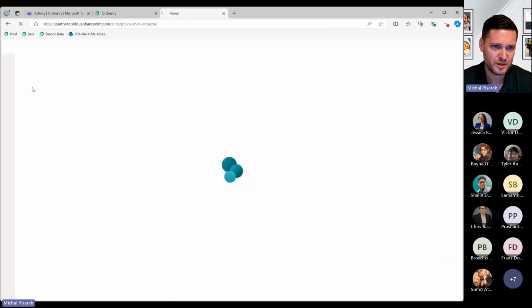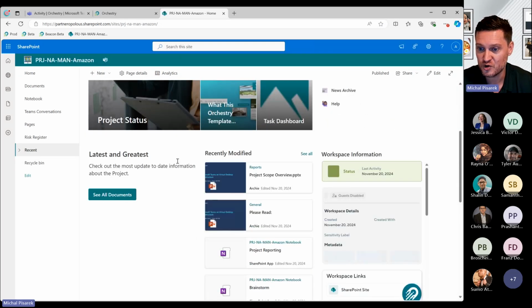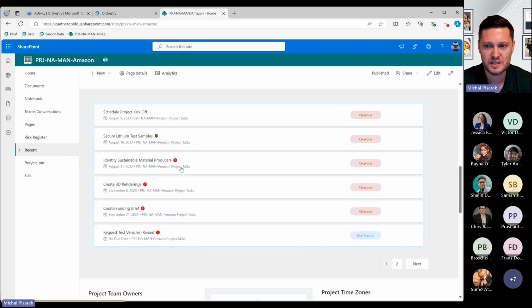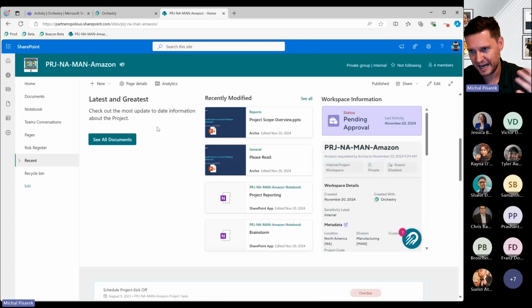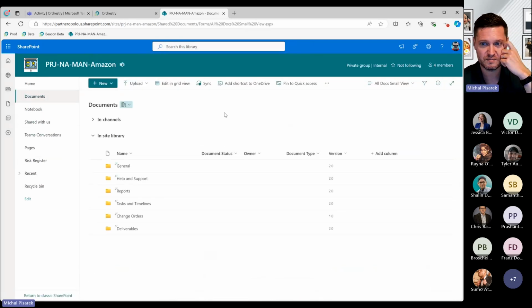So again, this is a typical SharePoint site that we have through here. Nice naming convention. It's called Amazon. Tremendous. If you've noticed here as well, everything is nicely configured through here as part of our templating engine. Can't show it to you today, folks. Otherwise, I'll be talking at 500 speed.